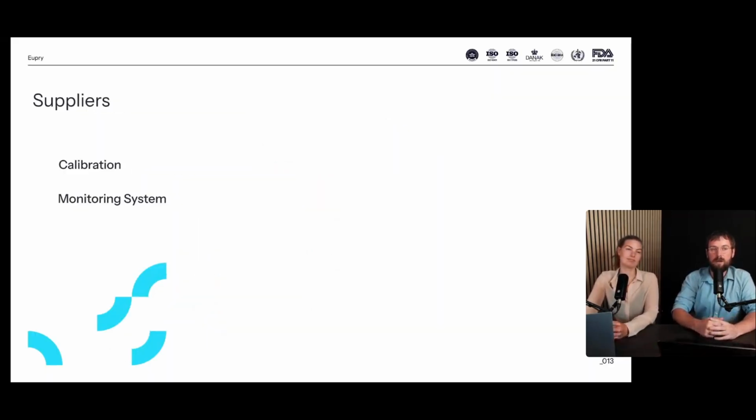So moving a bit onwards in terms of suppliers, often we see that there are two different types of suppliers, either for calibration or for the monitoring system. In UPRI we provide both, but either way it makes sense to split those up in two.